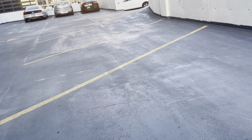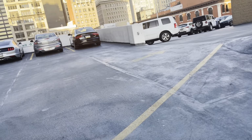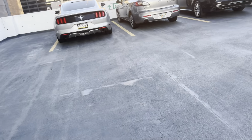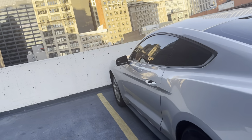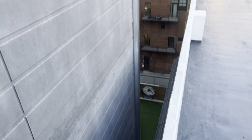Right. Up here we have just another view from down here, and then that same view from the building, just from a different view. But then that's just an alleyway. I think someone dropped something down there. And that's it. So we're gonna go back downstairs.